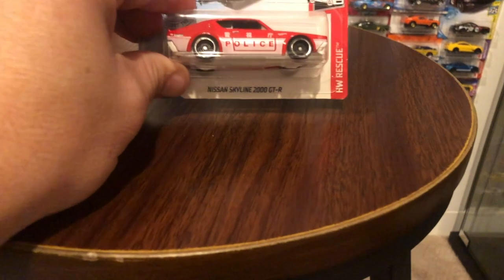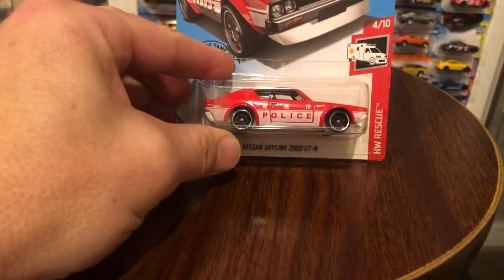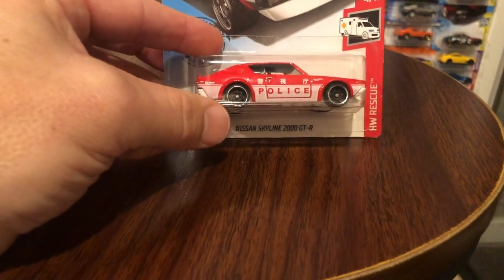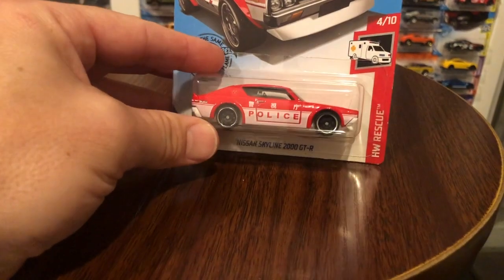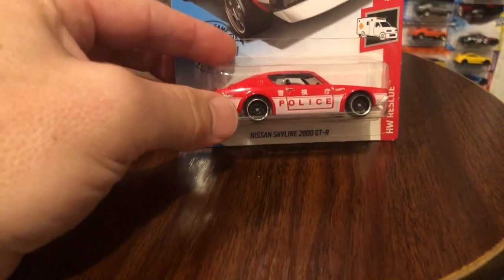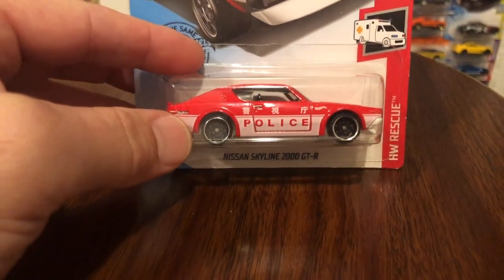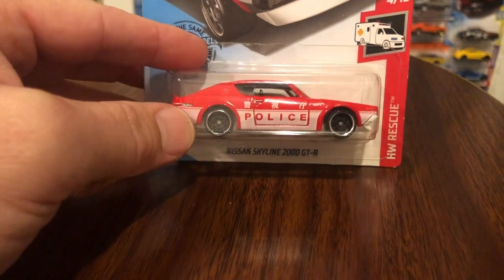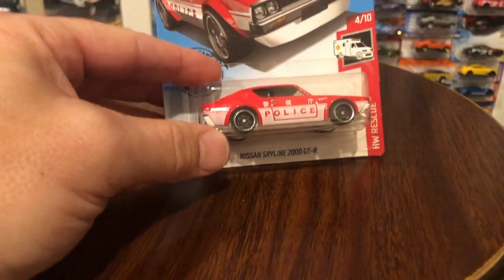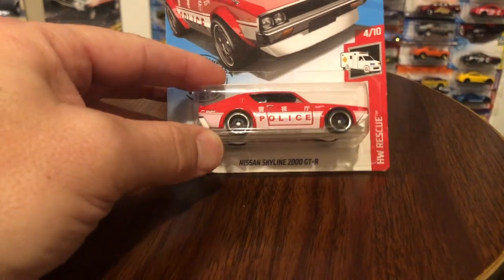Here's an older one. Here's a 2000 GTR, and this was the predecessor to the last car. And this is definitely one that I really wanted to get into the collection. I love the police livery. This is pretty much the same livery you would see on the side of modern police cars in Japan. Like in Tokyo Drift, they're only factory tuned, so if you can go faster than 180, they can't catch you.